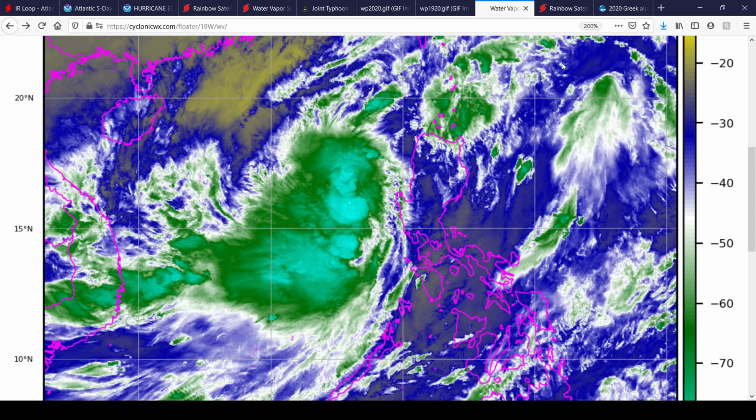And here's water vapor imagery of the storm. I unfortunately can't loop this because the site seems to be lagging out for me whenever I load a GIF for the storm. So I apologize for that, but this is the static image of the water vapor imagery of the tropical storm, and you can see it trying to get better organized here with time.